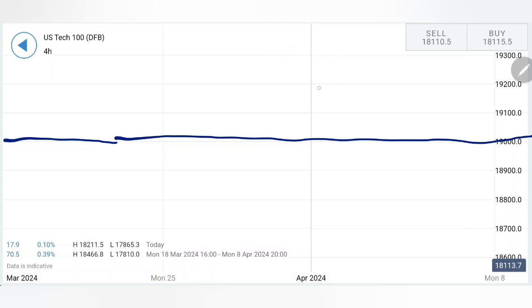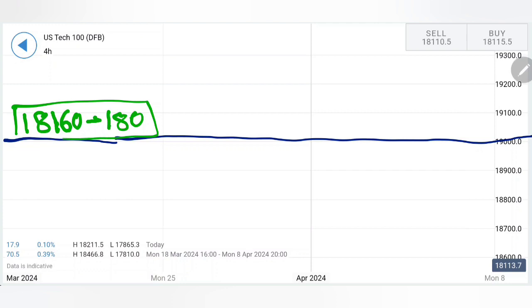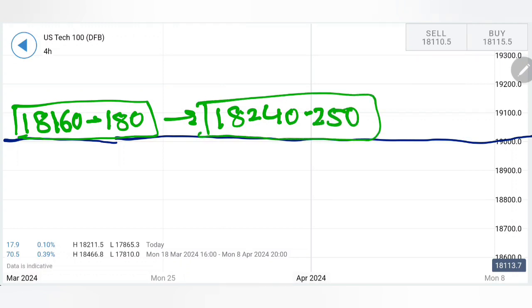Now let's talk about the levels to buy. I will recommend you to buy if you see the Tech 100 staying above the 18,160, 180 zone, just stay bullish here. We are looking forward to 18,240, 250 as the first targets. This is going to be critical. And if it stays above this, then 18,300 is the first resistance.